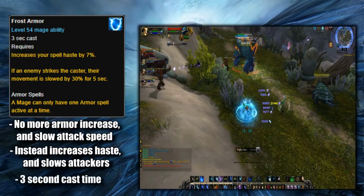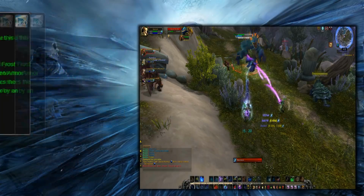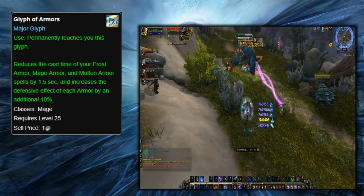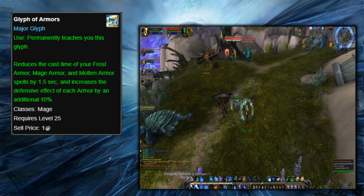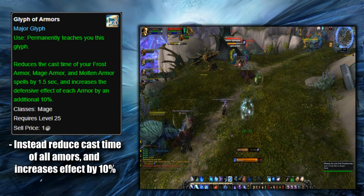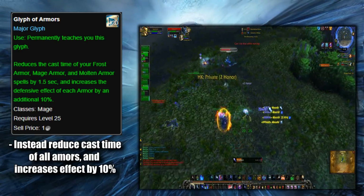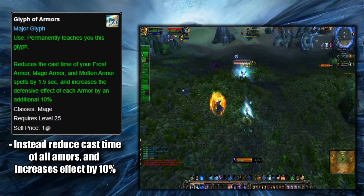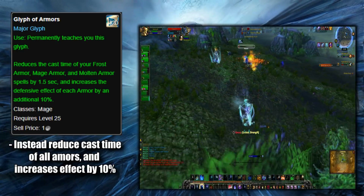In addition to having a 3-second cast time now, but lasts forever. The glyph of armors was changed at this time too, from increasing the duration of all armors by 30 minutes, to instead reducing the cast time of armors by 1.5 seconds, and increasing their defensive effects by 10%. The reason for the cast time addition to armors was to stop mages from armor swapping in PvP.